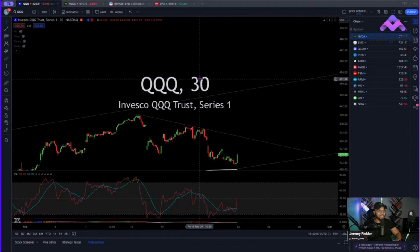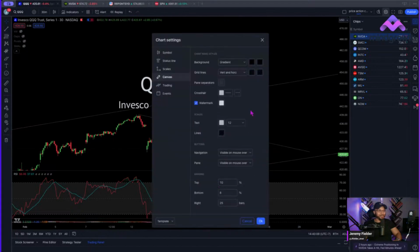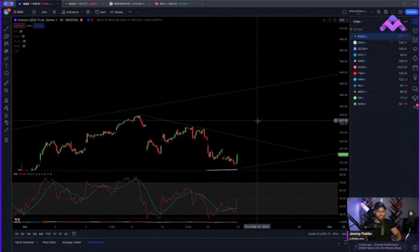You said please? I think you meant remove it. Let's remove the watermark for now. We could just remove it. This is the Qs. We're looking at the Qs.